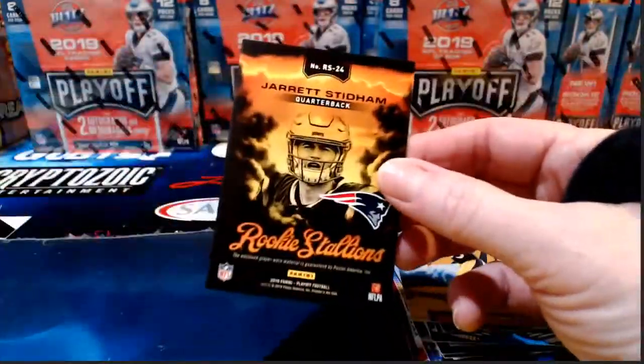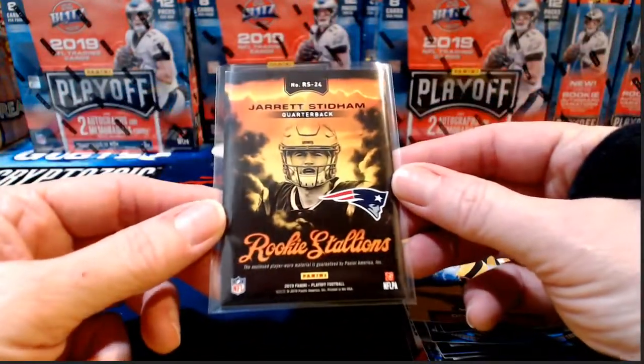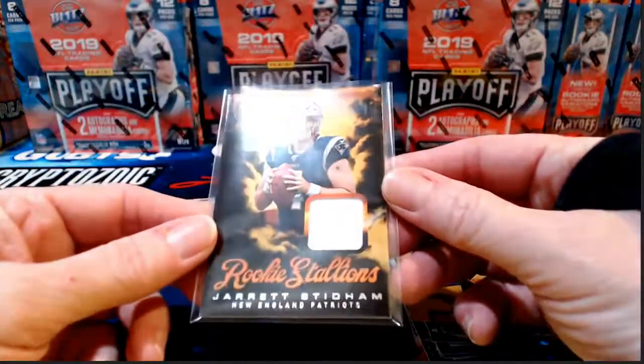Our second memorabilia card out of this box is Jarrett Stidham. And that's for the Patriots.